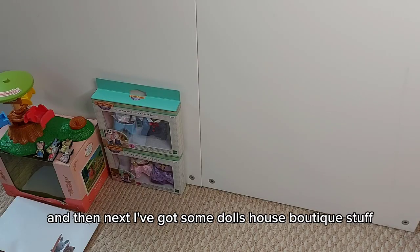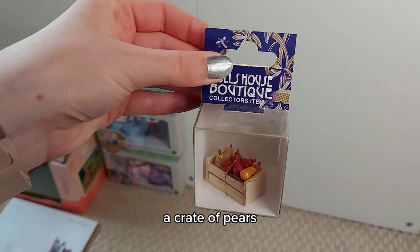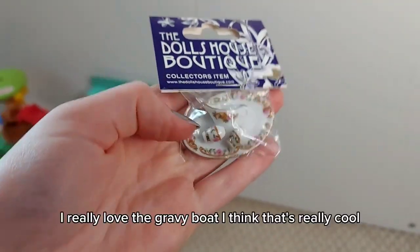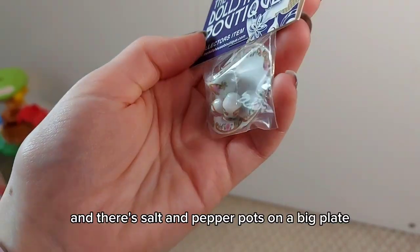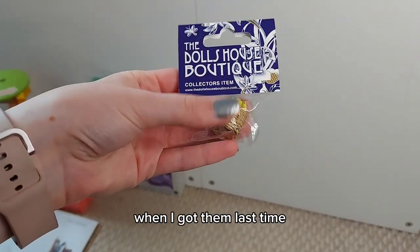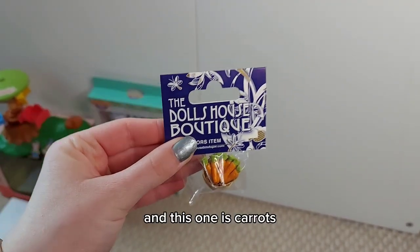And then next I've got some Doll's House boutique stuff. So I've got this tea set, a crate of pears, this little set here, which is the rose tableware set. I really love the gravy boat. I think that's really cool. And the salt and pepper pots and a big plate. And then because I loved them so much when I got them last time, I got another basket, and this one's got bananas and this one is carrots.